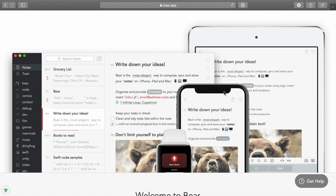Bear is great because it uses something called Markdown, which is a really simple, streamlined writing formatter. You can actually add italics and bold on the fly as you are writing. As I mentioned earlier, it does have an iOS app, so if you've got a Mac and maybe an iPad and an iPhone, you can seamlessly sync between those devices.